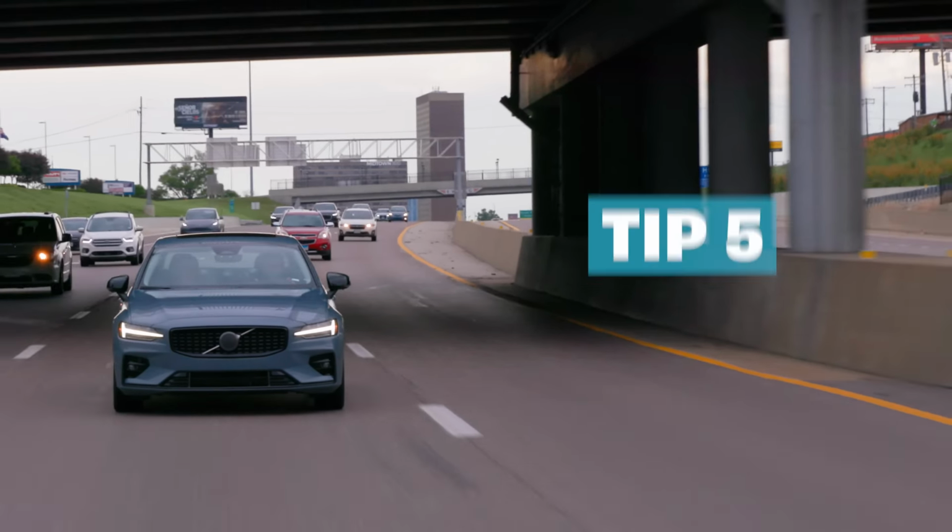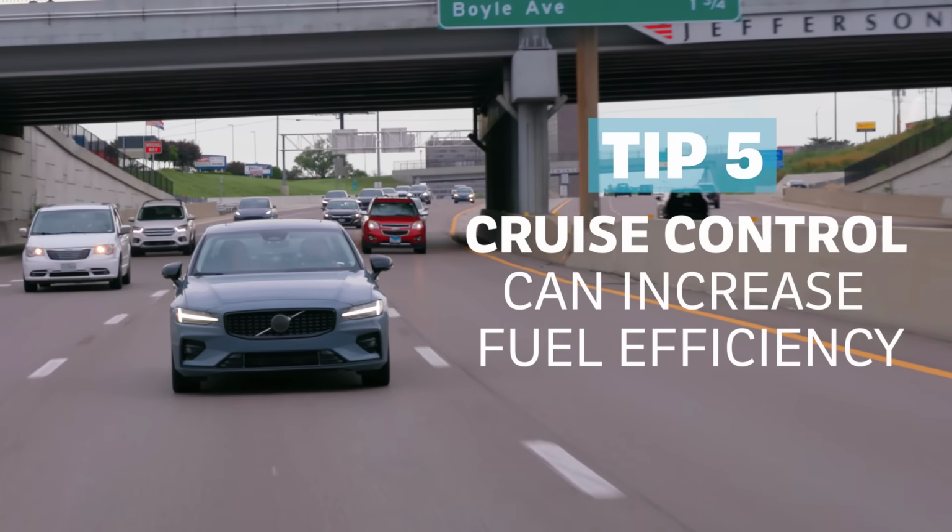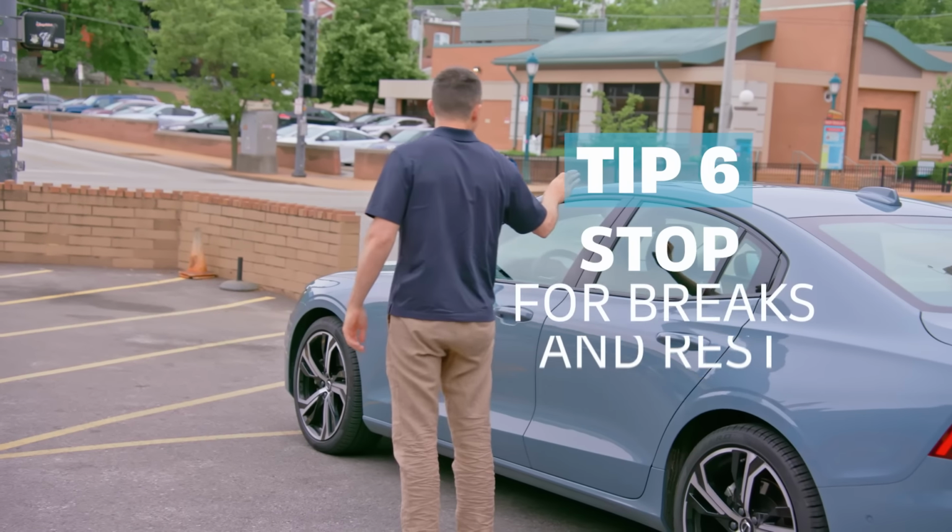Okay, so check my fluids and tires, got it. What about once we're on the road? Absolutely. When you're driving longer stretches, using cruise control can actually help you maintain a steady speed and reduce fuel consumption. It's important to think ahead and stop regularly for gas and rest.